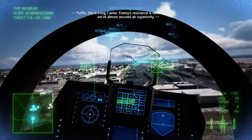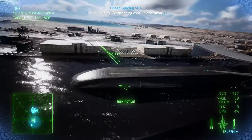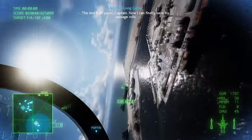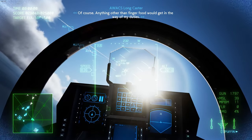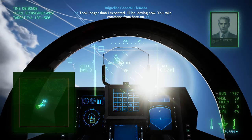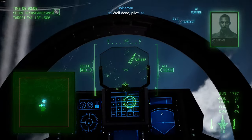Puffin, this is Longcaster. Enemy's resistance is dwindling, and we've almost secured air superiority. Captain copies. Commencing capture operation. The rest is all yours, Captain. Now I can finally have my sausage rolls. That's the kind of food you eat up there? Of course. Anything other than finger food would get in the way of my duties. That clearly wasn't what she meant. Took longer than I expected. I'll be leaving now. You take command from here on. Woo! Well done, pilot.